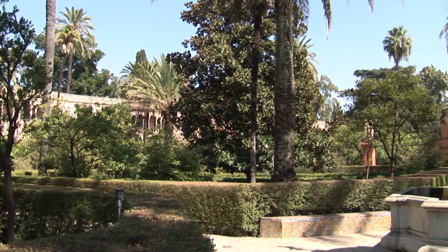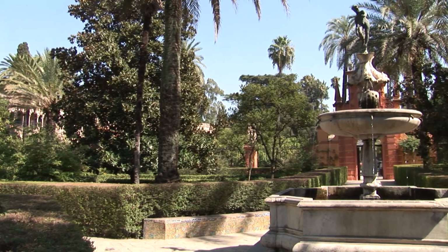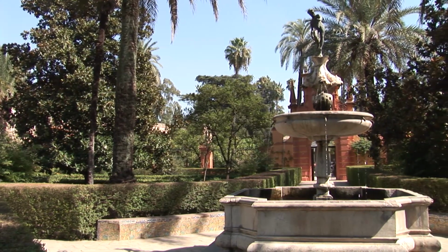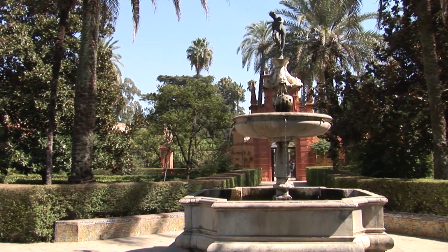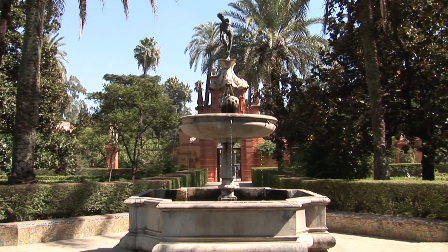The design of the Garden of the Poets is similar to that of Forestier, thanks to the influence of Joaquín Romero Murube. Its most emblematic feature is the two ponds that were inspired by the Arabs and Romans.